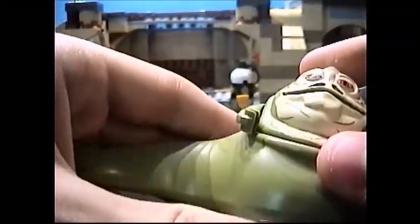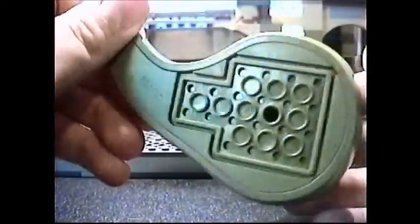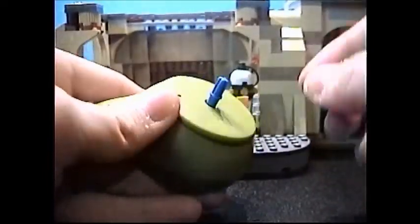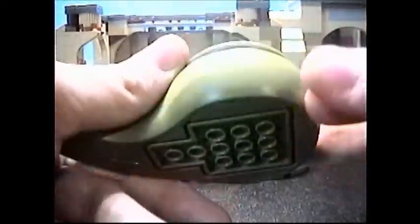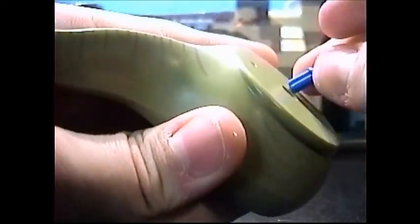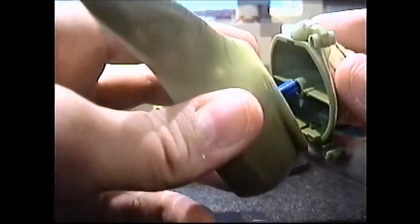And finally we have Jabba the Hutt himself. Very unique molds that we'll never see again except for any more Jabbas, like a sail barge. There is a couple of different pieces here. It's the bottom piece here. This is all one piece right here. Got a little bit of printing along there. And then they use this Technic pin. And that attaches in there. Like so.